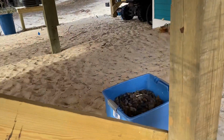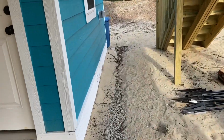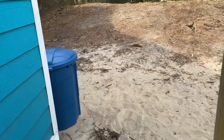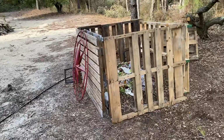Haven't made a spot yet, but collecting manure. It's all good, clean horse manure from the wild horses. Get that composted. And then my regular vegetable scrap compost is right here.